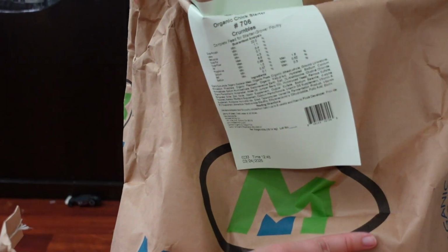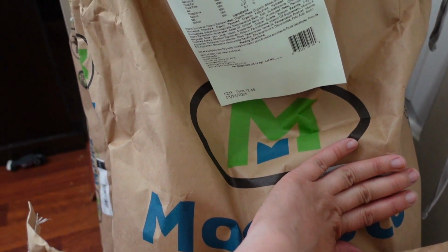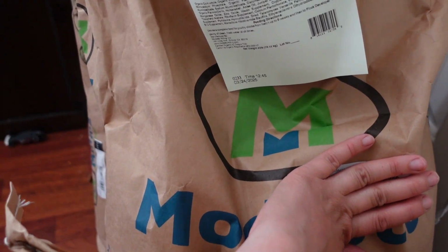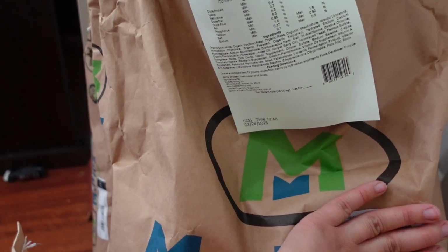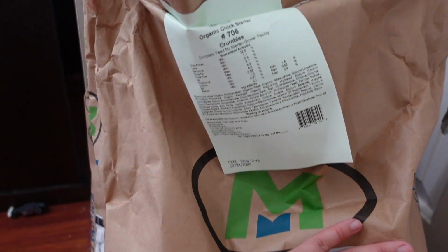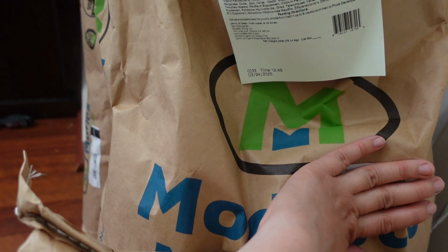And then back here we have the Modesto Chick Starter. We made it through 1 bag for the first, they're about 4 weeks old now, but now they are really eating a lot. So I'm sure we will go through these 2 bags, and then they'll probably be at the age where we can switch them over to normal chicken feed, probably by the next Azure order. So that'll be perfect timing.